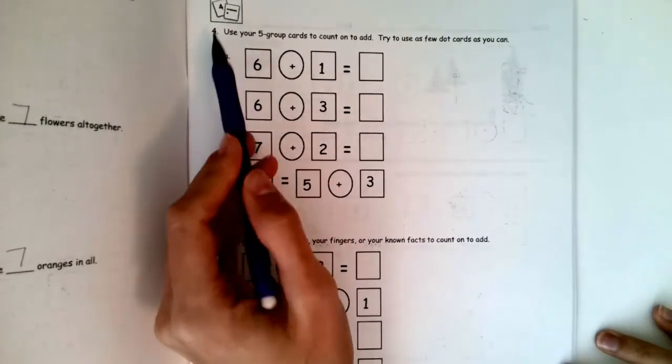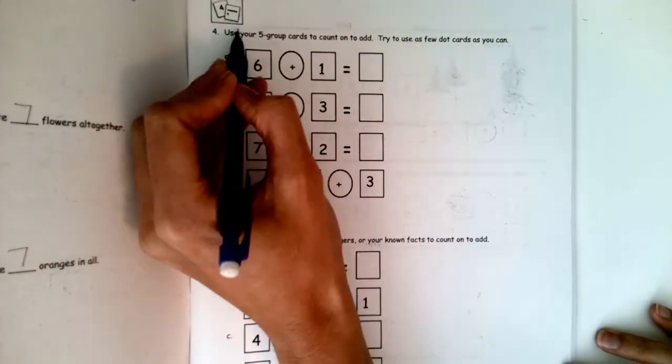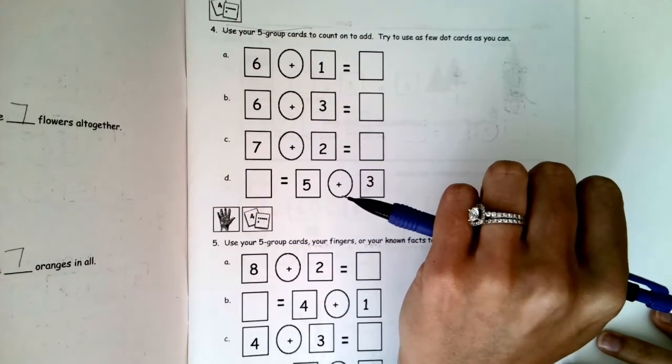I'm going to do a couple of these with you, and then the rest will be for you to finish and show me on Seesaw, okay? All right, here we go. It says use your 5 group cards. Boys and girls, remember we do not have those. We are not working with them in the classroom, okay? So we're using the strategies Mrs. Garris has helped us with, either our fingers or a picture, okay?